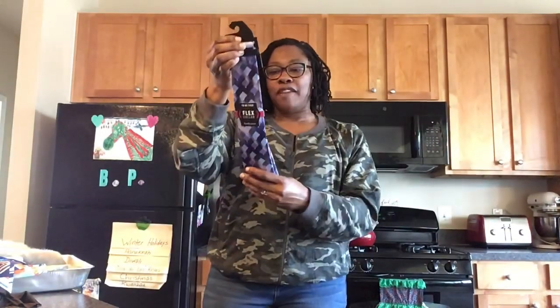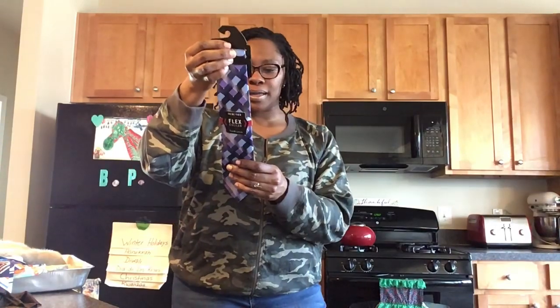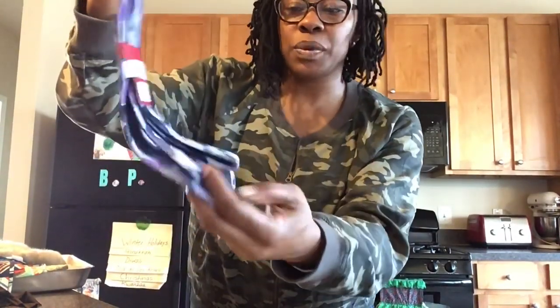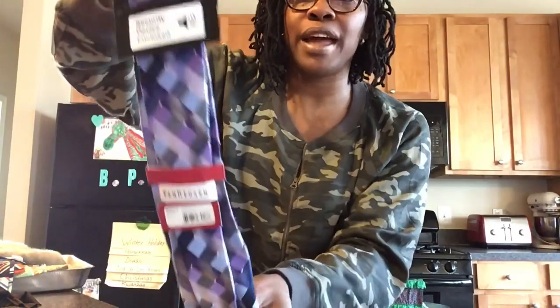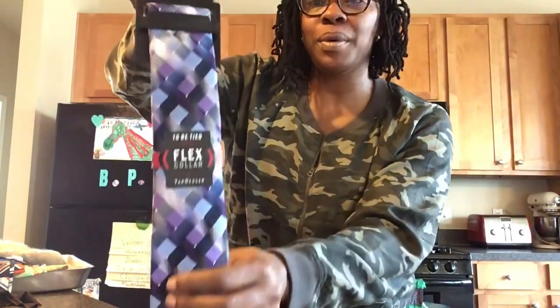So a Van Heusen. This was at Kohl's. $40 tie. Let me show you. The company, it says tie with the flex collar by Van Heusen. This was in there, and I thought this would be a great tie when I go see my godfather to bestow to him.